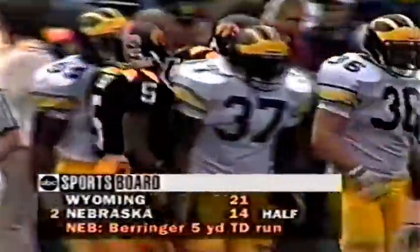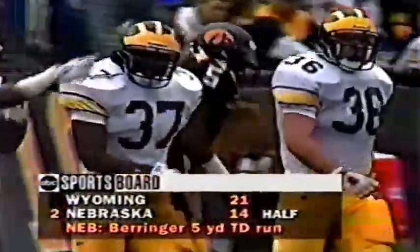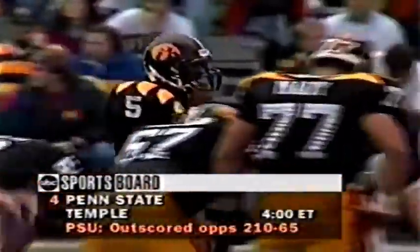Florida in the second half coming on against Ole Miss. And how about that shocker at the half? Wyoming led it 14-0 until late in the first half.